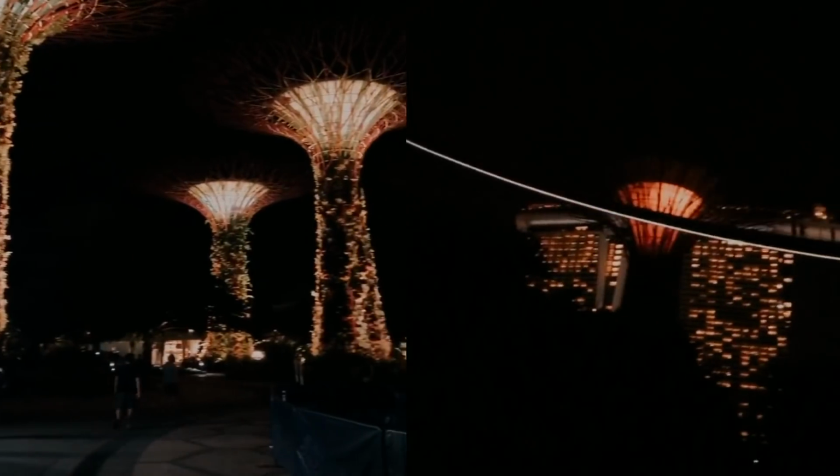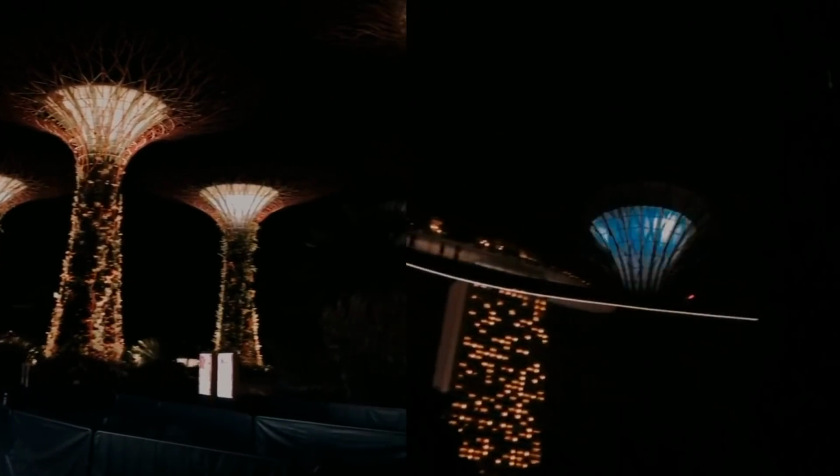Now, I'm sure you guys have seen the incredible super trees that light up Singapore's Gardens by the Bay. Not only does Supertree Grove look beyond impressive during the day, but to me, the most special time to visit is during the evening for the Garden Rhapsody show. This is an incredible light and music show that is held every evening in Singapore. I believe it's held twice every night.